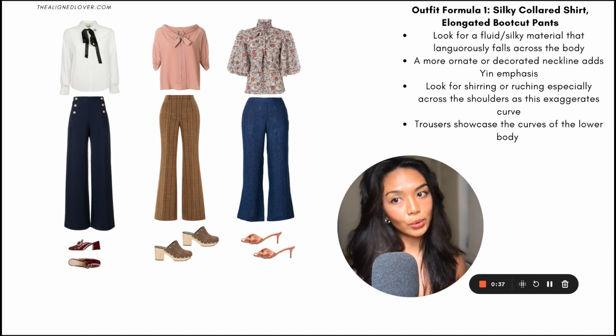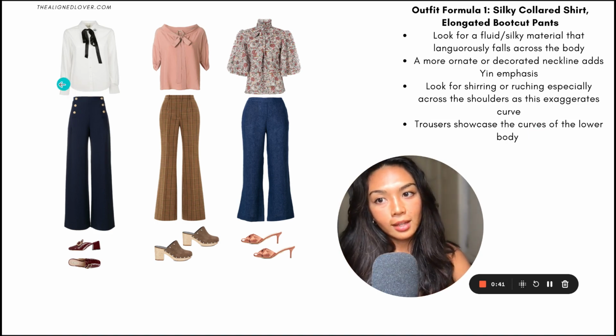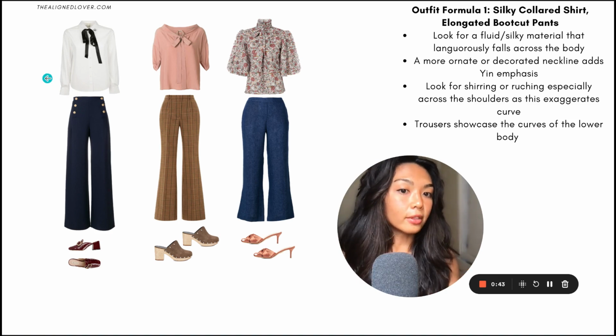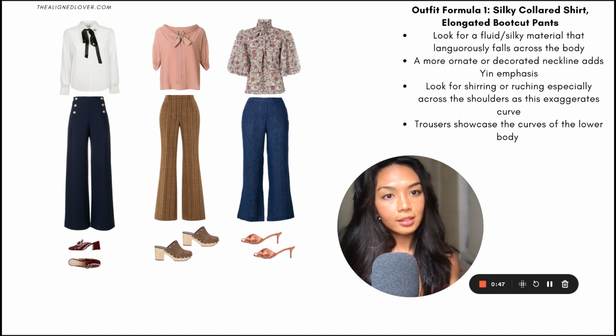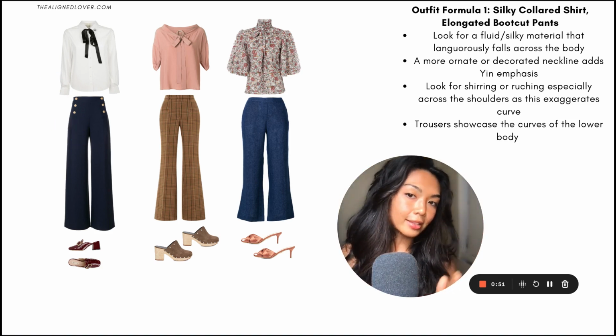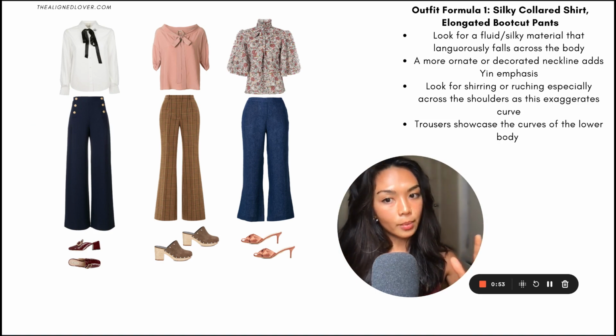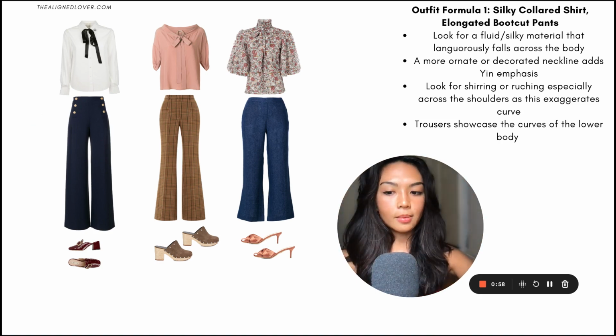Look for a way to break up the line of the arm. You can do this with a narrow cuff as well, because that really draws attention to the delicacy of the wrist. And for the trousers, gentle body skimming, show off the curves of the lower body. Do not fight them, do not compress them, let them blossom.